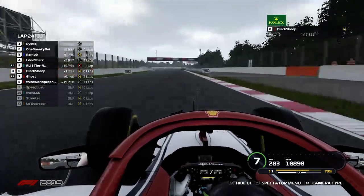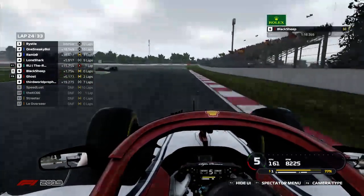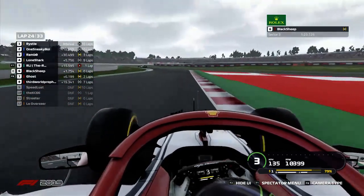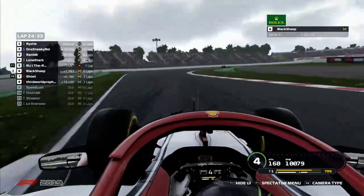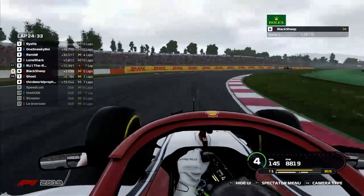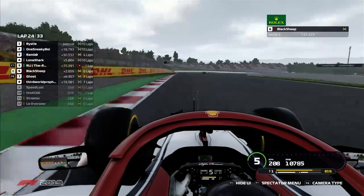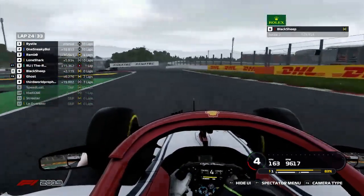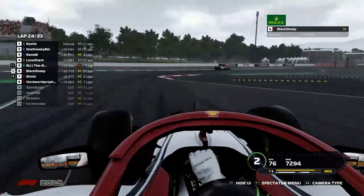So Black Sheep is right at the back of the real SD. This could be a battle to the end, considering that the real SD can pull away right now, but later on the mediums will come into play and Black Sheep will be back into this fight. Pace wise they're quite equal. They were P1 and P2. Now they're P5 and P6.